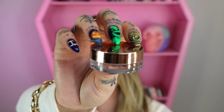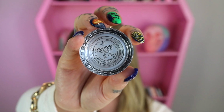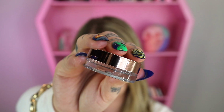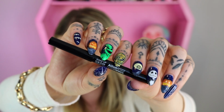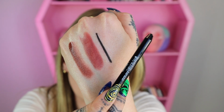And this one honestly surprised me that it was a mini because it looks pretty large. This is the ABH Brow Freeze. It's their Extreme Hold Laminated Look Sculpting Eyebrow Wax. Then lastly, for the deluxes, we have the Makeup Forever. This is their Aqua Resist Color Pencil Eyeliner in the shade Graphite.